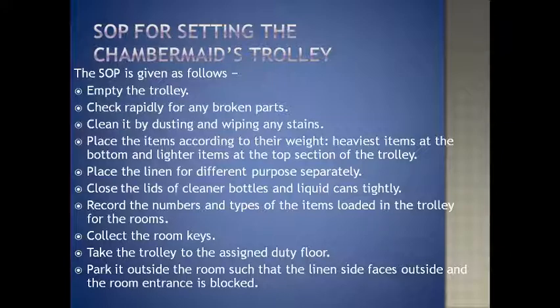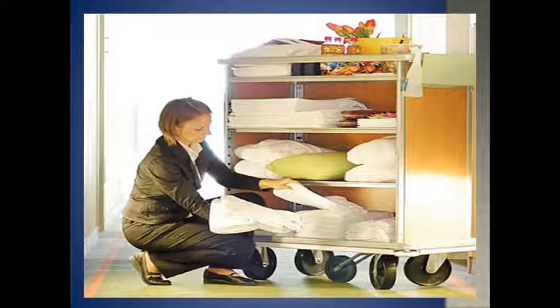You have to keep the heaviest items at the bottom because otherwise they may fall from the trolley while you are moving, and the lighter items such as linen and towels you can put into the top section. So this is the basic trolley. You can see these are different types of linen. Here she is not using any heavy items, that is why it is placed like this. Here are some guest supplies, flowers, buckets, and some bed sheets, pillow covers. These are some other linen supplies like towels and napkins. So you have to keep it properly.